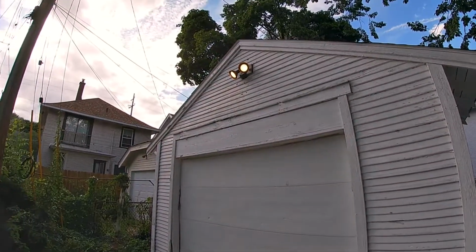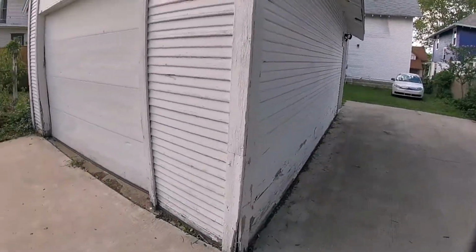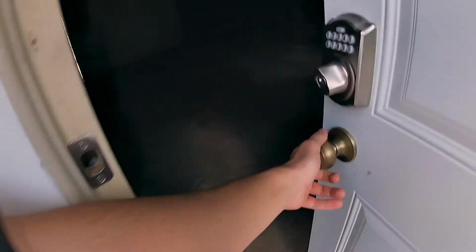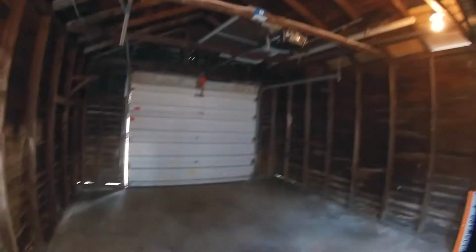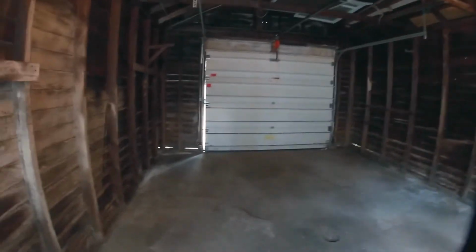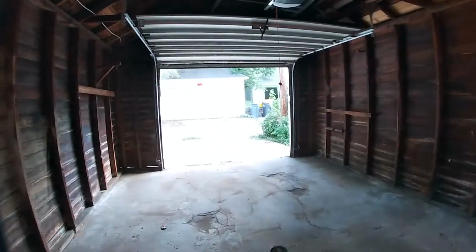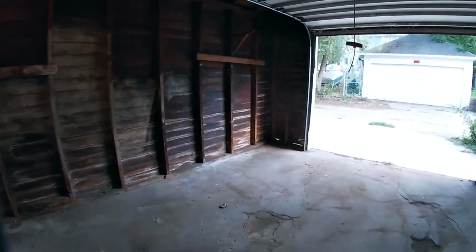So this is a 1-car garage, but it actually is pretty sizable for being a 1-car garage. Here we go, boys. This is where the Vette's gonna be living. It's kind of dark in here. I hope you can see this all right. But yeah, this is my garage. It's nothing super pretty, but this is gonna be the Corvette's home for a while.